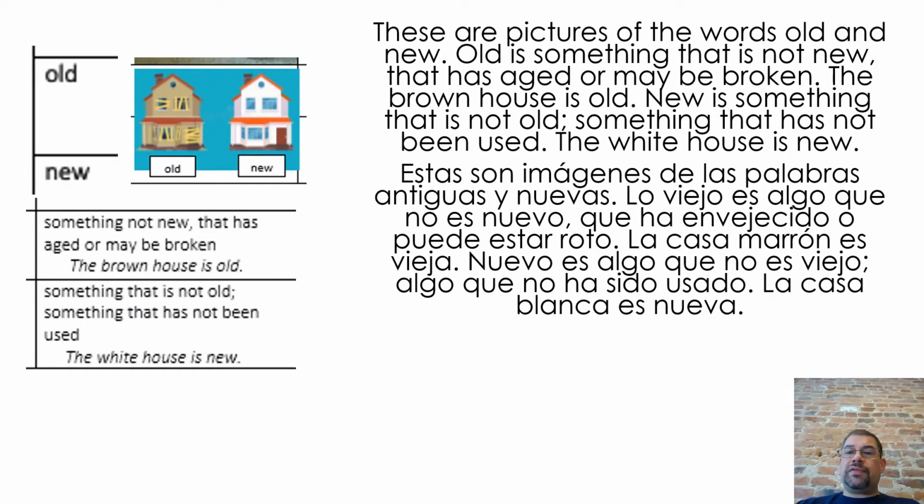These are pictures of the words old and new. Old is something that is not new, that has aged or may be broken. The brown house is old. New is something that is not old, something that has not been used. The White House is new.